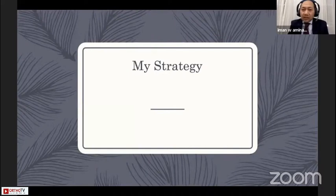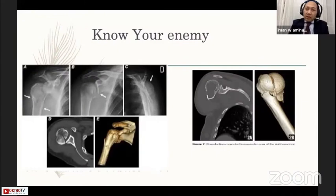So what is my strategy when I have a proximal humerus fracture? First, we need to know our enemy. CT scan is very important. When we have an X-ray of a proximal humerus fracture, like in the slide, we tend to consider this a benign fracture. This is a simple, non-displaced fracture. If we want to do ORIF, it will be easy. However, if we take a look at the CT scan, we can find that the fracture pattern splits the head. So this is not a good candidate for internal fixation.